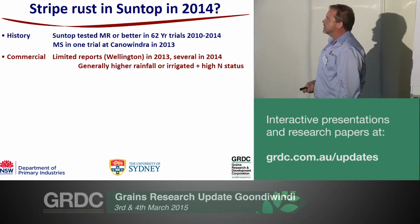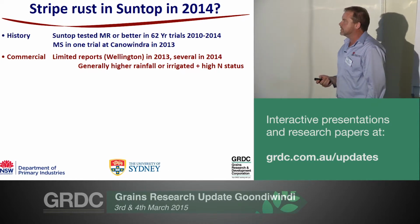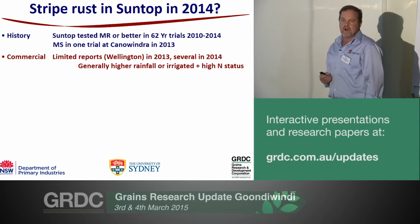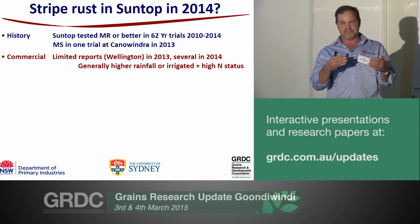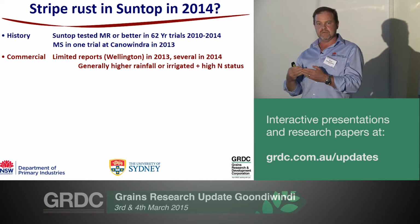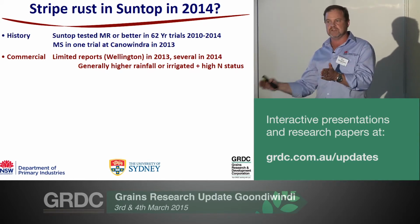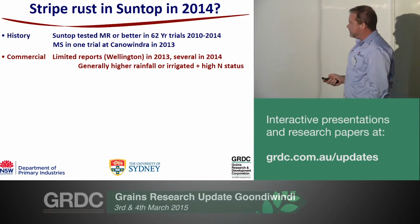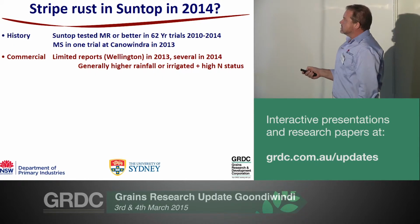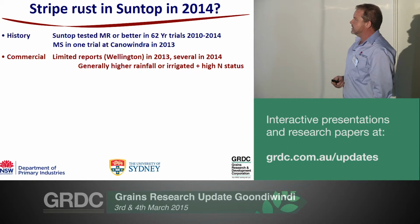There were limited reports at Wellington 2013 and certainly several in 2014. Generally it was in the higher rainfall zones, and also where they were trying to correct the perception around reduced protein in Suntop. It's a high yielding variety, but you get that protein dilution because of the high yield. So they pumped it up with N to try and correct for the protein. The high rainfall, irrigated crops, generally under high nitrogen status, is where it tended to happen.